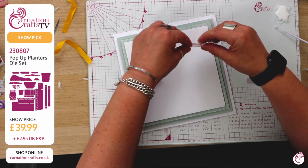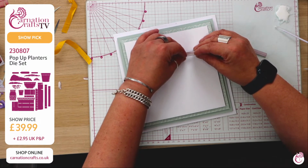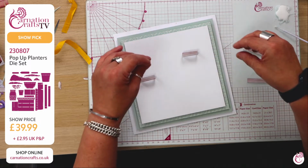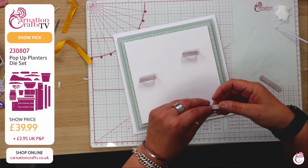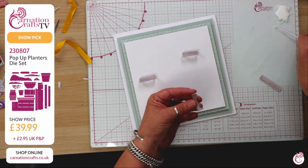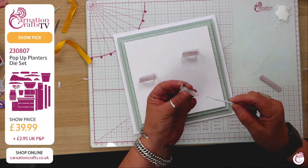Then let's do this one over here. I'm going in randomly. You are? You making those into shelves? Yeah, let's try. Let's see what happens. Like floating shelves on people's walls. Yeah, right? That's what I thought.